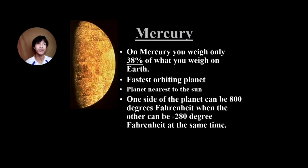Mercury is one of the rocky planets. It has a solid surface that is covered with craters, like our moon. It has a thin atmosphere and it doesn't have any moons, because Mercury likes to keep things simple.